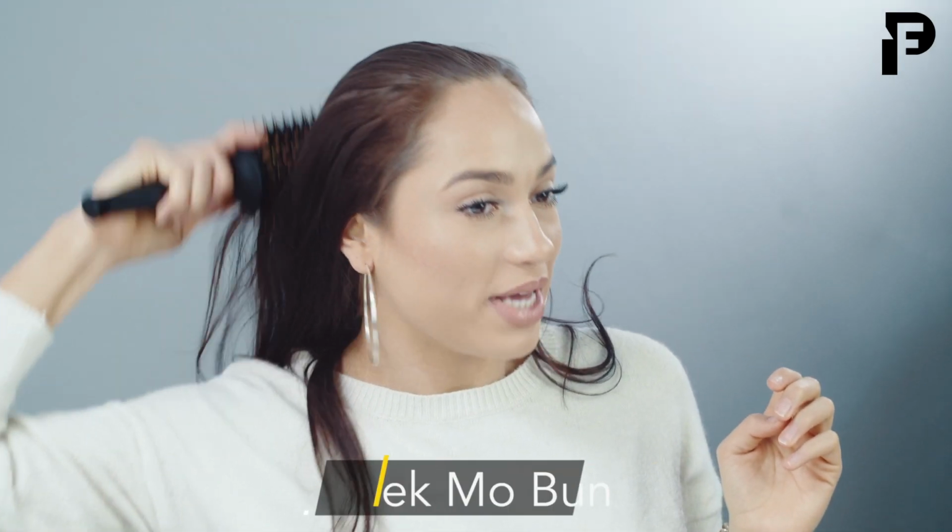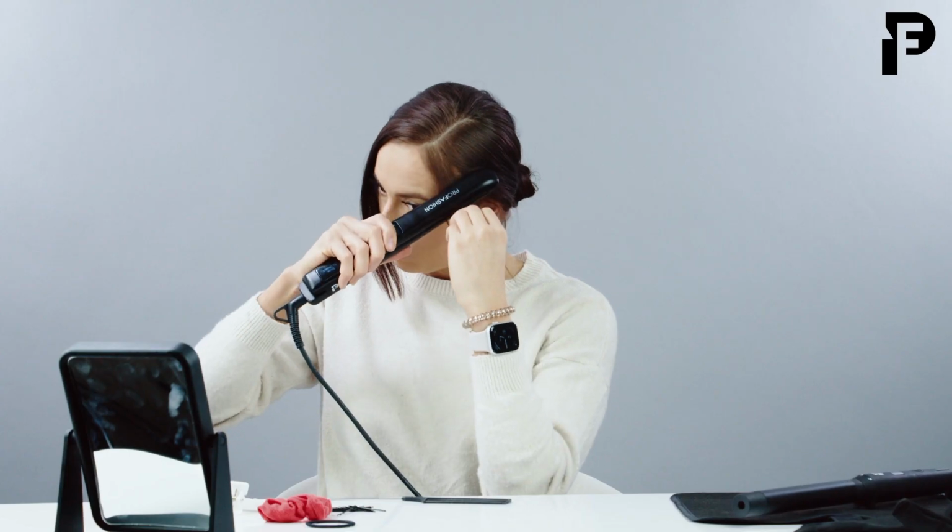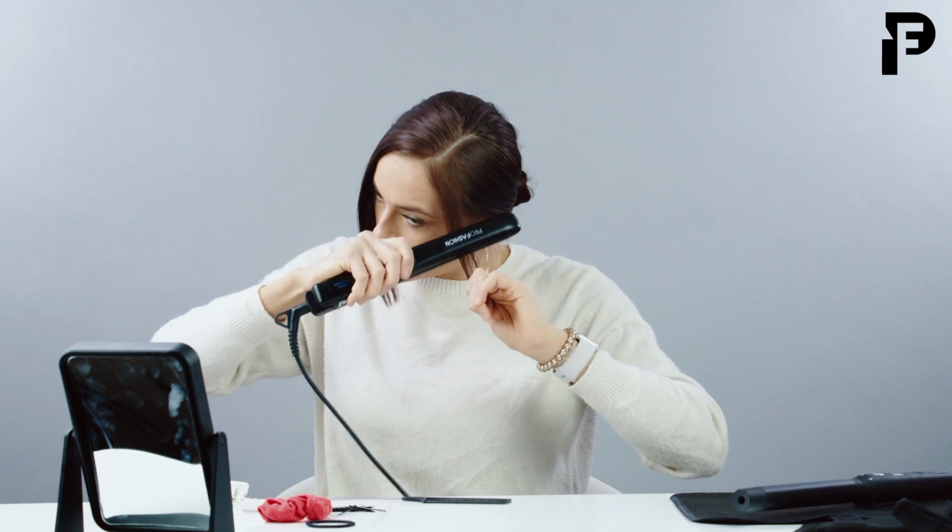This first one is going to be a sleek low bun. Next is going to be a top knot.